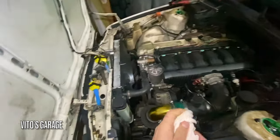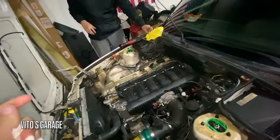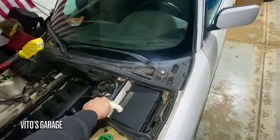Okay, you got all of them out. That's good. Now we're going to have to crank it really quick with the spark plugs out. I want to make sure that it doesn't get hydrolocked. Okay.